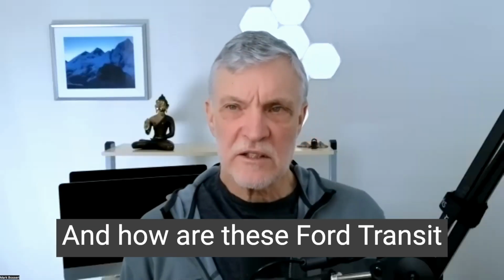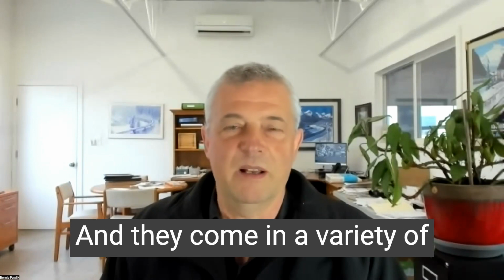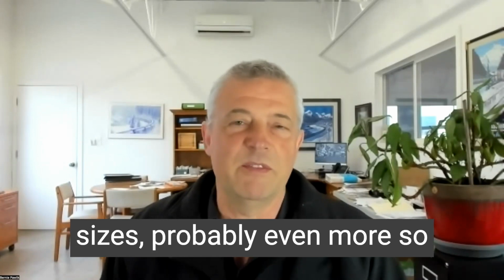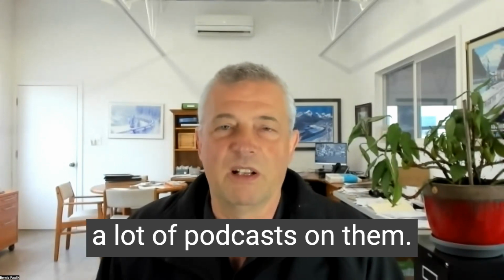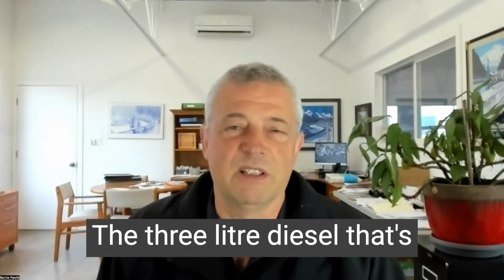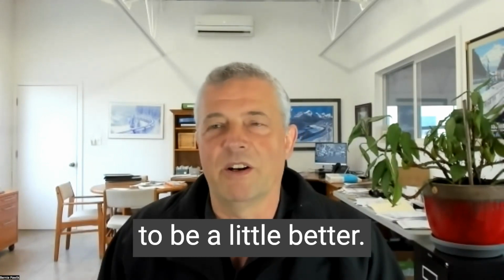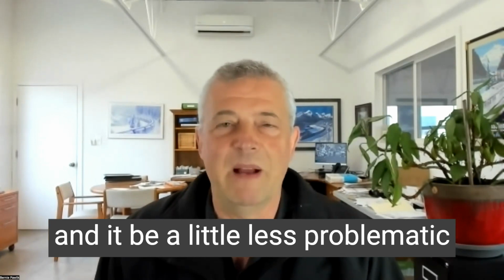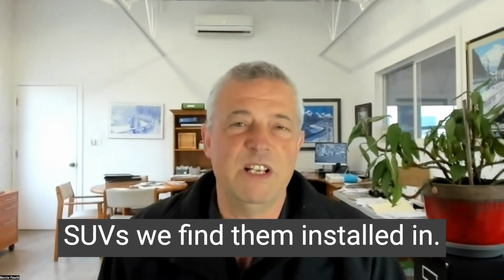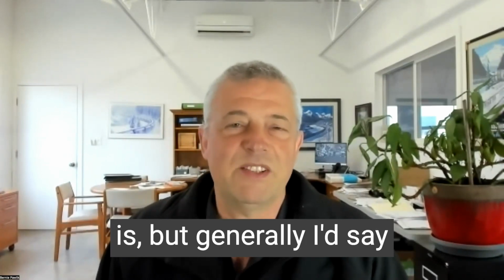And how are these Ford Transit vans for reliability, and how do they compare to Sprinters? Well, they're definitely a competitor for Sprinters, and they come in a variety of sizes, probably even more so than Sprinters. But I'd say they're probably a pretty good one. We've done a lot of podcasts on Sprinters. The 3-liter diesel that's found in so many of them is not the most reliable engine, although they seem to be a little better. We've talked about it in our shop. They seem to last a little longer and be a little less problematic than some of the cars and SUVs we find them installed in. I'm not sure why that is. But generally, I'd say these are a good vehicle.